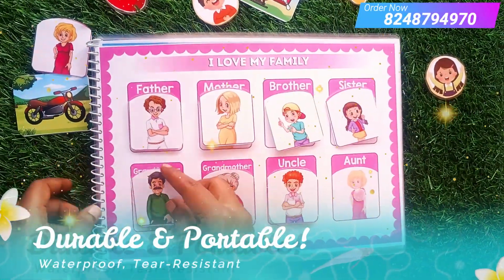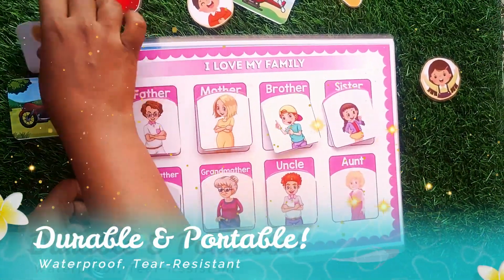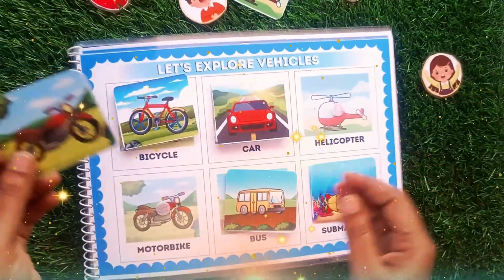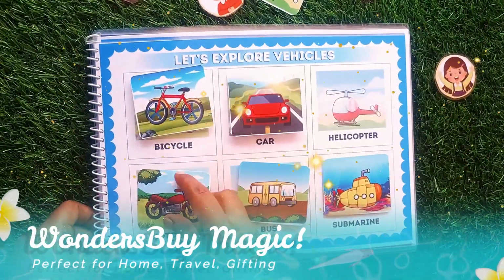Crafted with waterproof, tear-resistant materials, this Montessori-inspired book is safe, portable, and perfect for home, travel, or gifting.